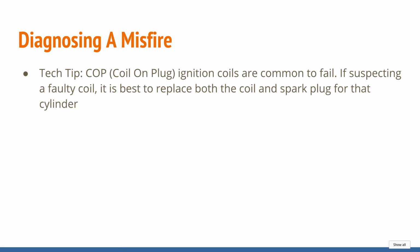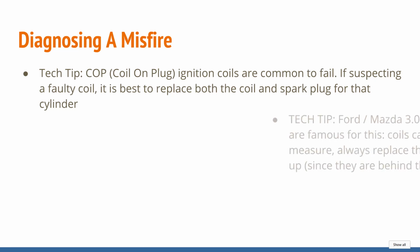Okay, another tech tip for you. Coil-on-plug ignition coils are actually really common to fail. So if you're suspecting a faulty coil, guys, it's best to replace both the coil and the spark plug, because sometimes an ignition coil fails, but it can also foul out that spark plug. So I like to just replace them both. Whenever I replace a coil, I replace a spark plug, so you don't have to worry about it.